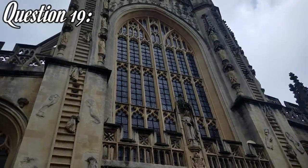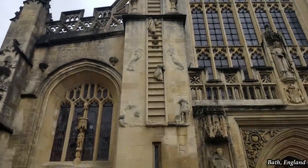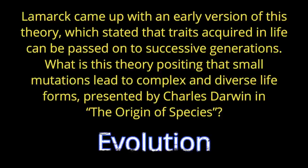Question 19. Lamarck came up with an early version of this theory, which stated that traits acquired in life can be passed on to successive generations. What is this theory positing that small mutations lead to complex and diverse life forms, presented by Charles Darwin in The Origin of Species? That theory is called evolution.